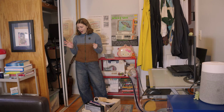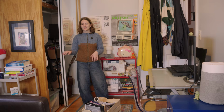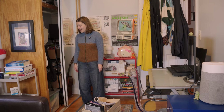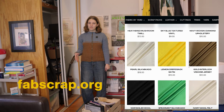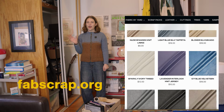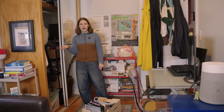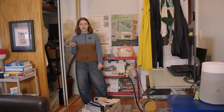And so if you're just starting out, I probably wouldn't go get a pair of jeans from the thrift store and cut them up to try and make pants. That's really annoying and difficult. Where I purchase most of my fabric now is actually Fab Scrap, which they have a warehouse in Brooklyn, I believe. It's dead stock fabrics from designers from previous seasons. And so you can get pretty high quality fabric for pretty affordable prices, which I appreciate.